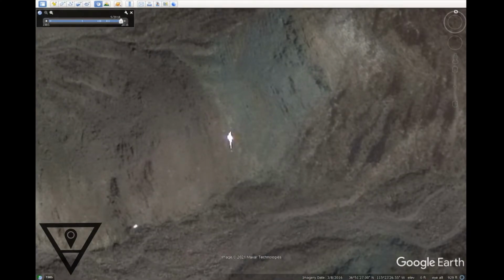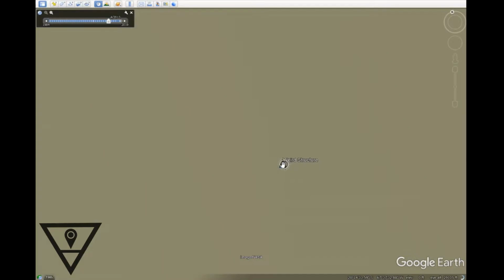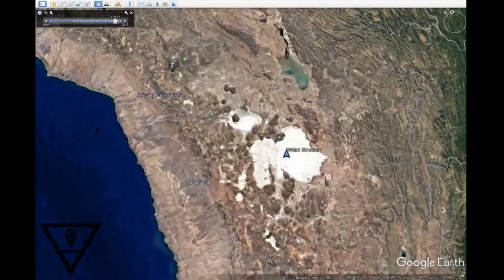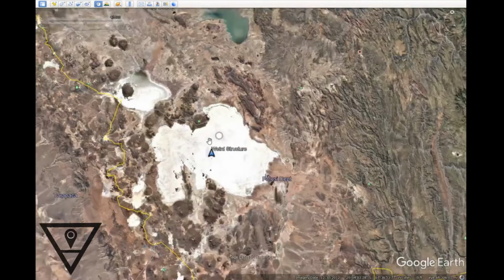So the next place we're gonna take a look at is a weird structure that I've located, and before we jump right into it, I just want to give a little background. This is actually in South America, in this giant dry lake bed. I believe it's a salt lake, and it's really close to Lake Titicaca, which is pretty well known for strange activity, so I'm not surprised that I'm finding something strange this close to it.